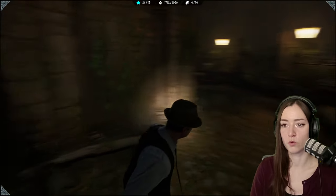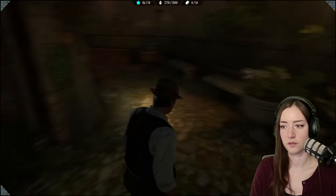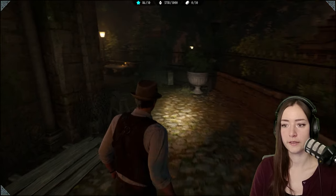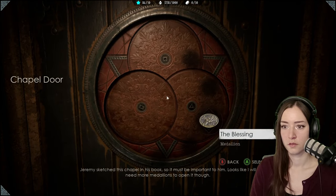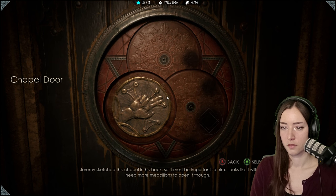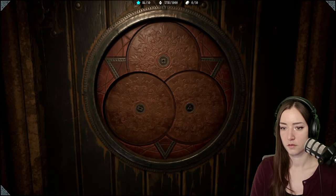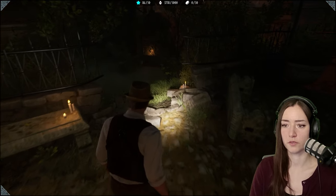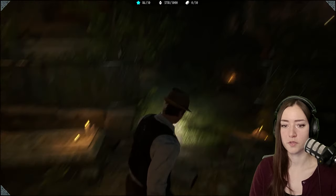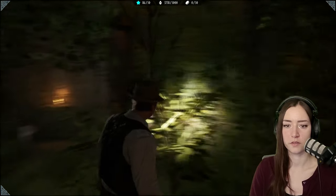Okay, I'm pretty certain I need more of these golden plates, and then maybe this is gonna open that. I don't know. Ding, ding, ding. Jeremy sketched this chapel in his book, so it must be important. Looks like I'll need more medallions to open it, though. I don't think I have everything I need. I need two more of these. They seem to be overlapping. My map is of no use here. I guess this is the way I gotta go. Pretty positive on that.